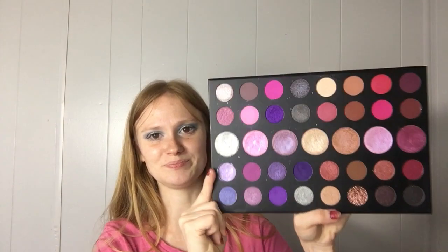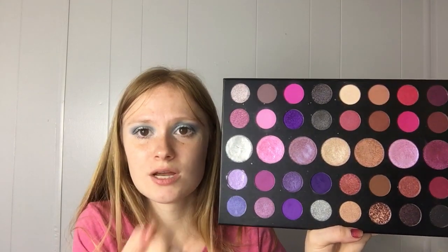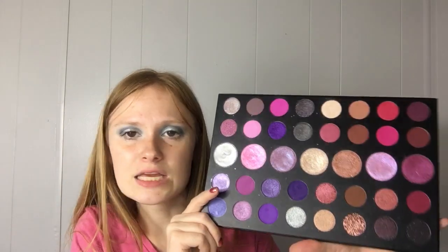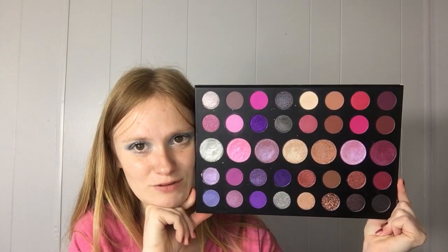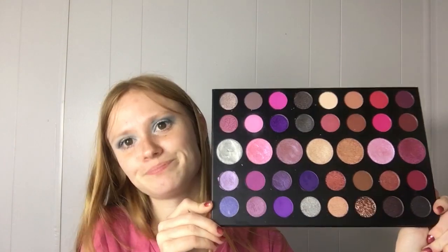And the last palette, y'all, which is my favorite Morphe palette and probably will forever be my favorite Morphe palette, is the 39S Such a Gem, and this is a purple lover's dream. It's phenomenal. I love it so much. Middle row, it's got that great squishy shimmer metallic-y formula which works and blends so well, and it's a purple and pink lover's dream. I don't have anything negative to say about this palette. Well, I guess the size. The size is a little obnoxious. It's bigger than my head. But it's great.